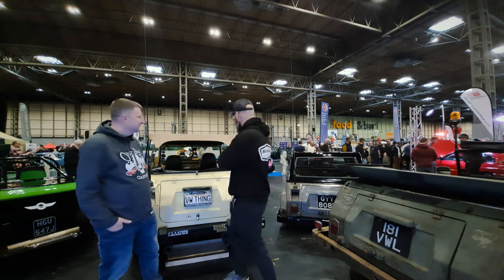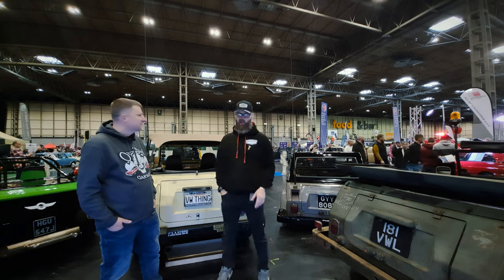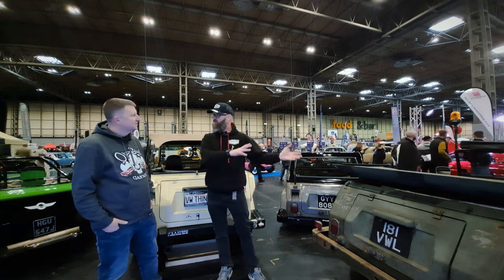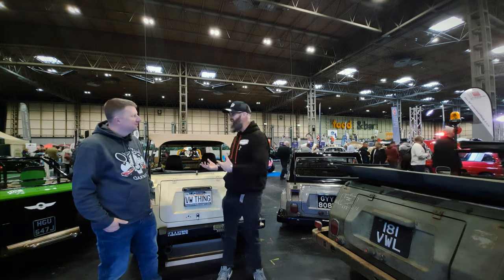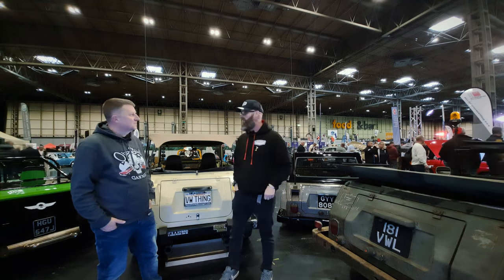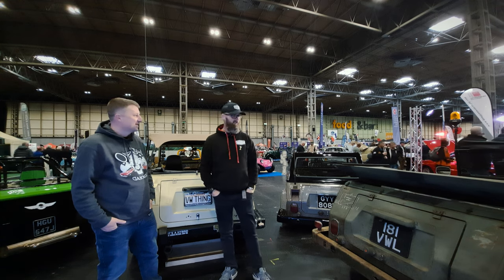Mine's still got the army seats in, but they're falling apart now. But that's the only original bit on it, other than a few little bits. But it's nice to see an original military one as well, isn't it? Because, like I said, there's a good variation. There are a few more in the UK that are all different types. But obviously, we only had enough space for five cars. But yeah, it's good.